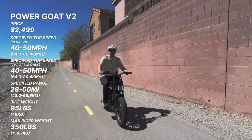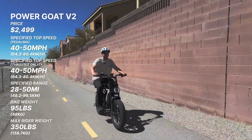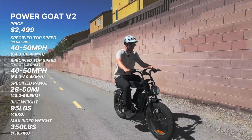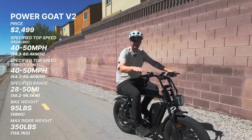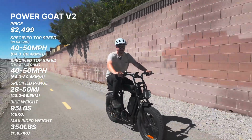Now, this has the 3 riding modes. Generally, if you're just riding around and you don't need the absolute maximum power, Mode 2 is still plenty fast and a comfortable way to cruise around, but you have your 3rd mode, which offers a ton of power, a ton of acceleration. It also has 7-speed Shimano drivetrain.